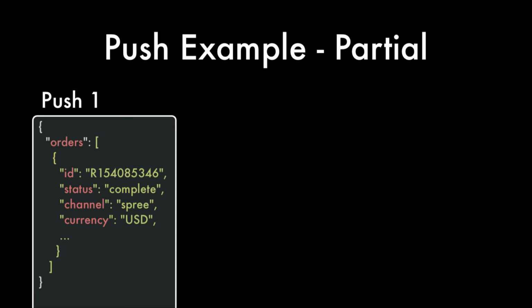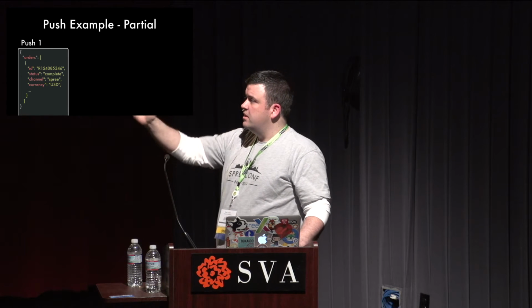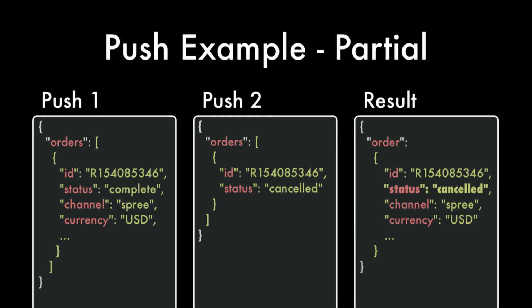So the push API can also do partial updates. So instead of sending us all the information each time about an object, you can just give us the data that's changed. So the first push there, we see this is the full order coming through, and it's just been abbreviated. On the second push, then, we're just changing the status from complete to cancelled, right? So all we need to push is the ID, what the identifying value for that object is, and what attributes we want to change. And then the hub will take care of merging that information back together and creating the complete picture.